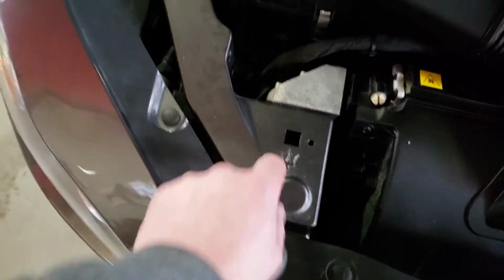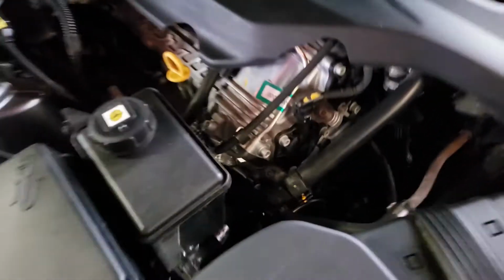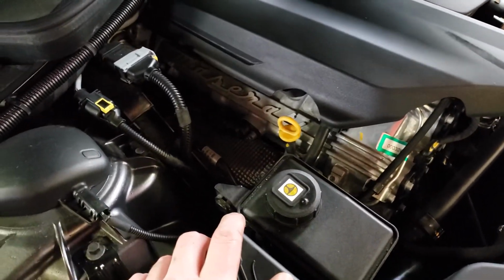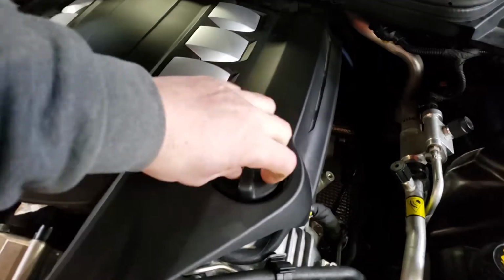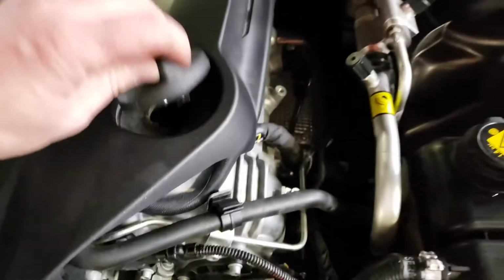All these are original Maserati parts. No signs of anything being taken apart or anything like that. Again, everything looks good. Belts look good down there. I did test your oil, and it looks nice and clean, probably freshly changed, and it tested green, so it was good to go. There's also no frothing or any issues like that, which we look for in the oil cap. All looks pretty clean.